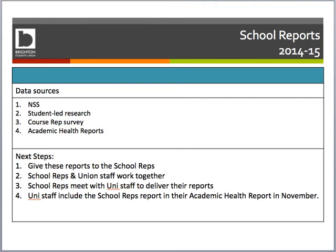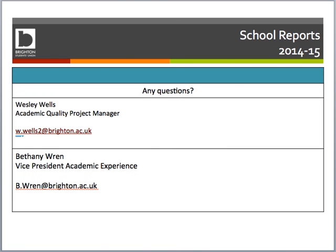These reports will then be shared across the whole institution, and each school will have a balanced view of what the academics think and also what the students think. Because as you can see, we've only used 4 data sources: the NSS results, some student-led research, our course rep survey results, and anything from the school's academic health reports. There are more avenues of research that we could try, but we need the school reps to give us a bit of direction because we don't know which ones they want us to focus on.